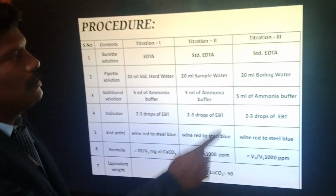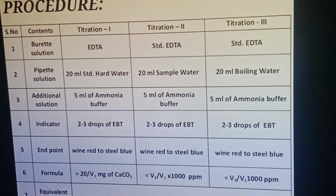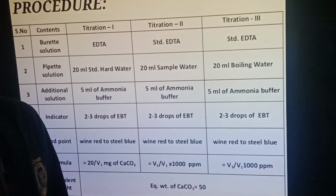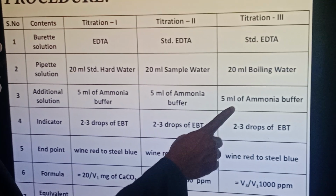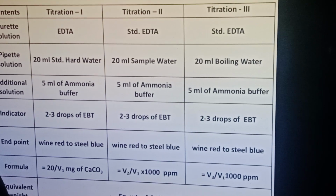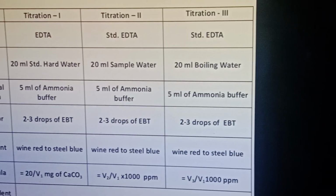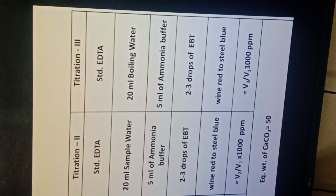Next, I move on to titration 3, estimation of permanent hardness. Pipette out 20 ml of boiled water into a clean conical flask. Then you need to add 5 ml of ammoniacal buffer. Then add 2 to 3 drops of EBT indicator. The endpoint is the color change from wine red to steel blue. From the final equation, V3 by V1 into 1000 ppm, we can get permanent hardness.